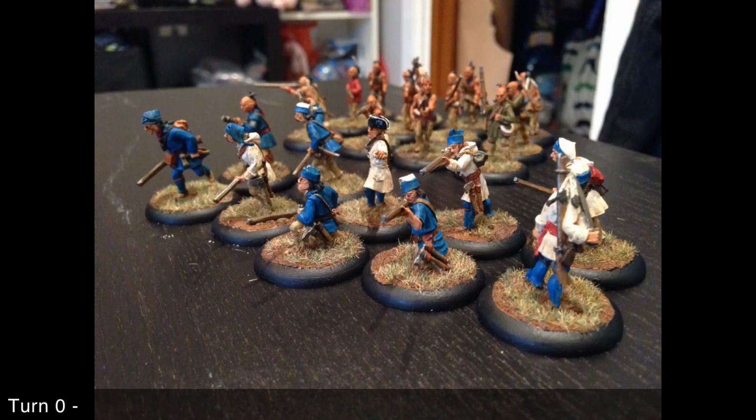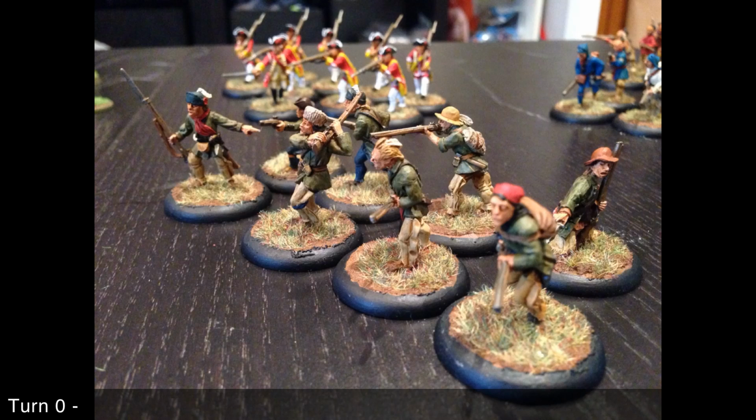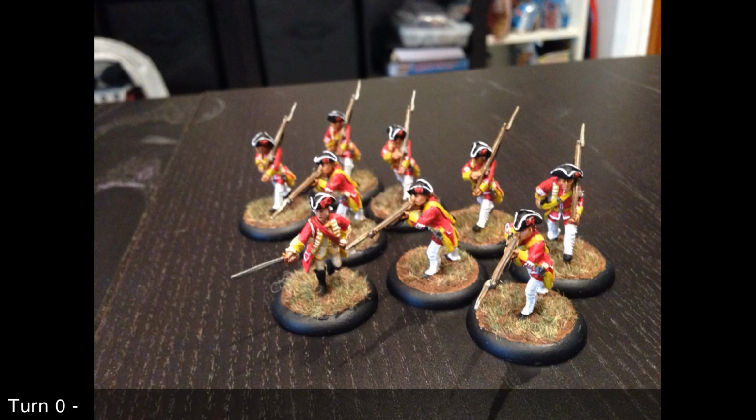Anyway, so these are the French dudes. Yep, some blues and some whites. I think they turned out okay. Two of these guys were also done in July, but the rest of these are British Rangers, done earlier in the year, and they all share the green jacket. So I think they're looking pretty cool.